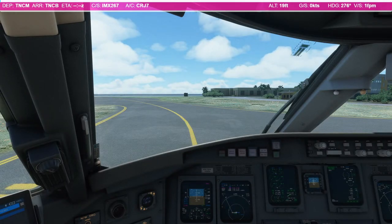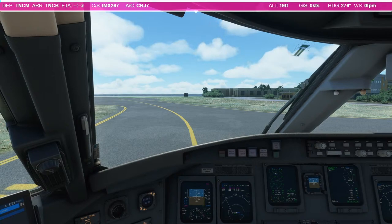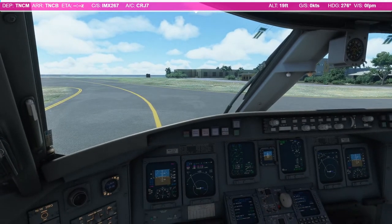4576 Alpha, Speedbird 524. Speedbird 524, QNH 1018, pushback at startup approved, no spacing. Speedbird departing. Speedbird 524, facing west. Mantra 267, runway 10, line up and wait. Line up and wait, runway 10 at Mantra 267.